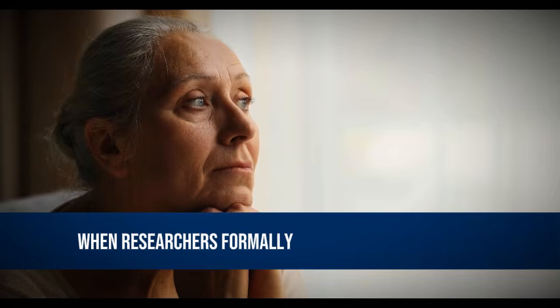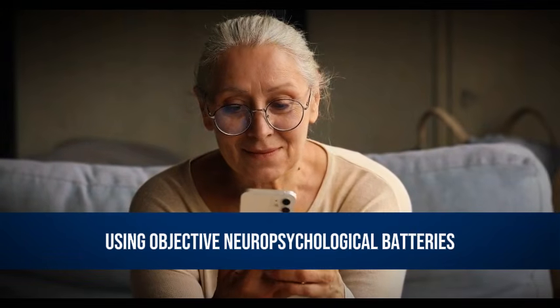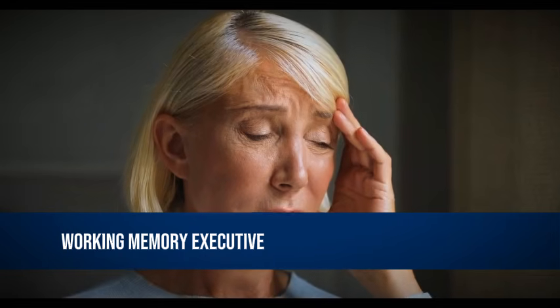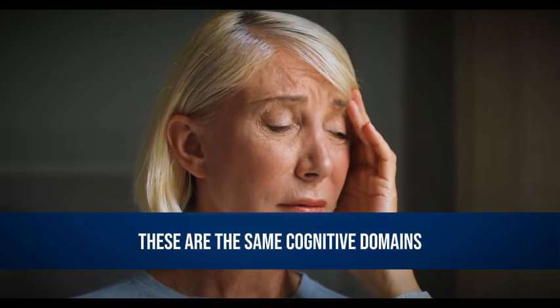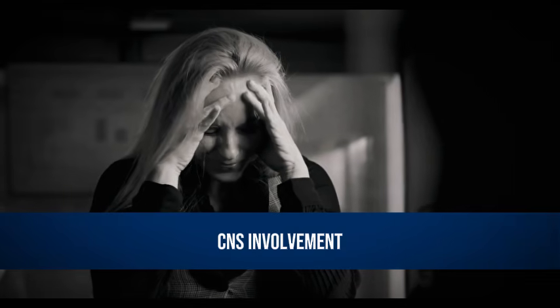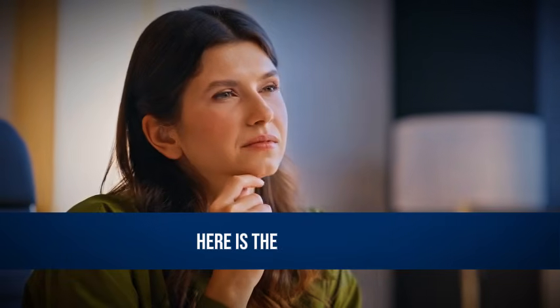When researchers formally test Sjögren's patients using objective neuropsychological batteries, they find subcortical cognitive dysfunction affecting processing speed, working memory, executive function, and verbal retrieval. These are the same cognitive domains affected by multiple sclerosis white matter lesions, which is one primary reason Sjögren's CNS involvement has been repeatedly misclassified as MS. Here is the mechanism.